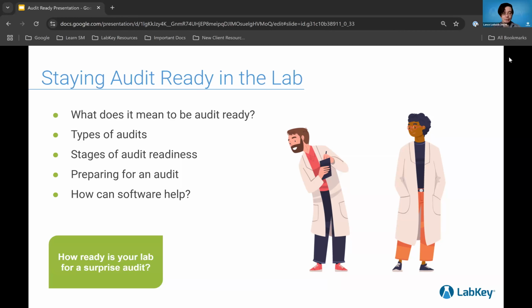So we'll start with who LabKey is as an organization, and then we'll dive into what it means to be audit ready, the different types of audits you may encounter, the different stages of being audit ready, how to prepare for the actual audit itself, and then how software can help you.